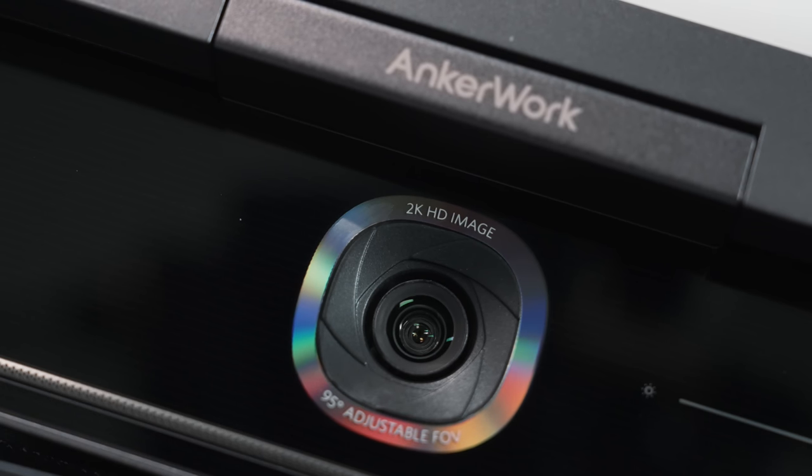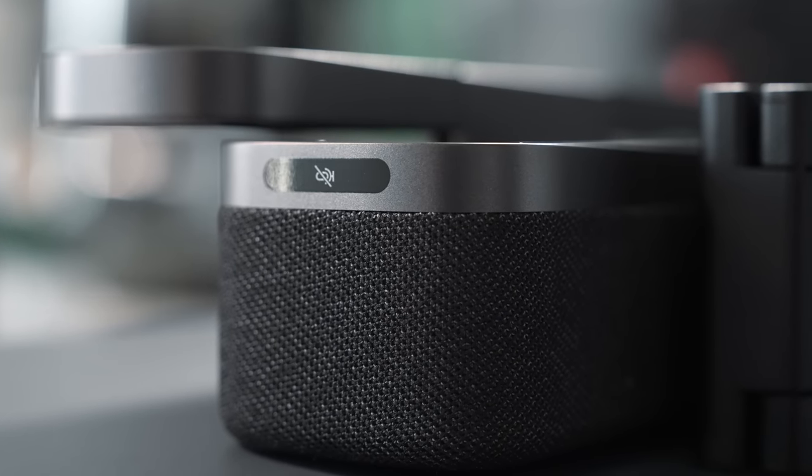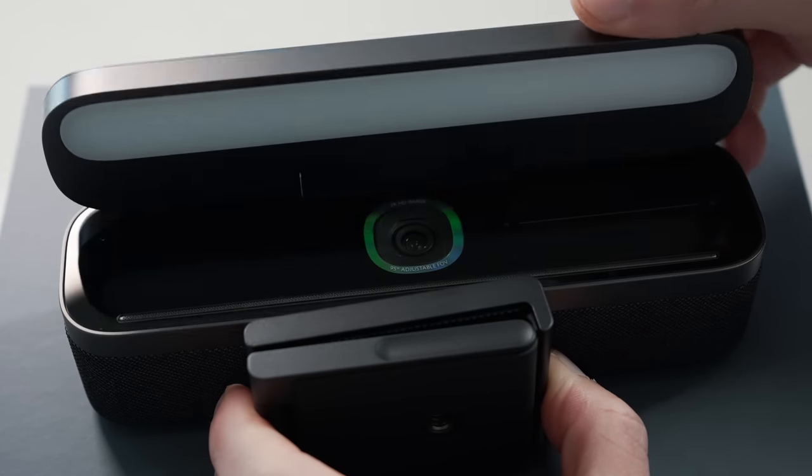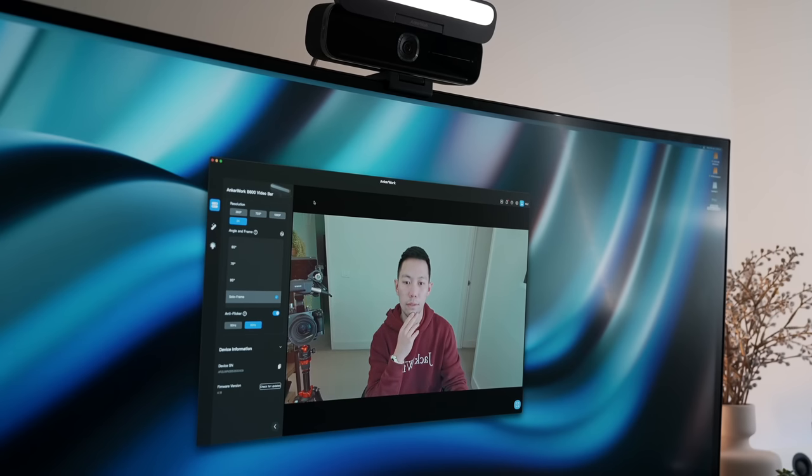There is four things in one here with this video bar. It's a 2K high quality camera for one, a speaker, a microphone, and a face light too. The camera is surprisingly crisp at 2K resolution, which really is more than enough for any type of video call.